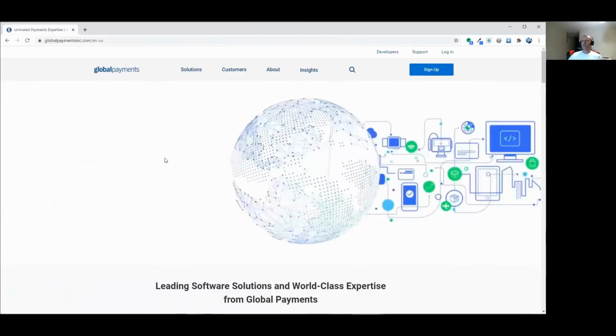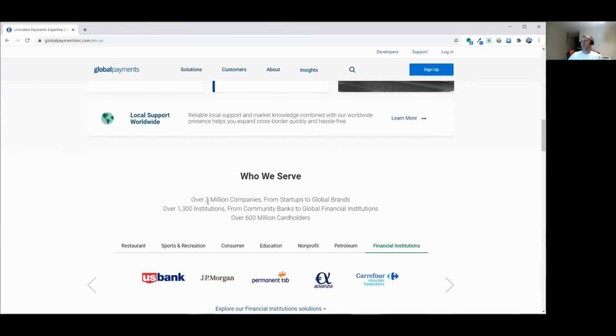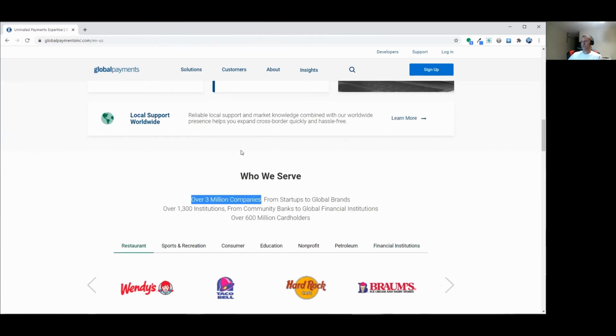I know you wouldn't pull such a trick on your customers. Why do big companies do this? Well, let me show you. So when we go to the Global Payments website, right on their homepage, if we scroll down just a little bit, it says that they serve over 3 million companies.